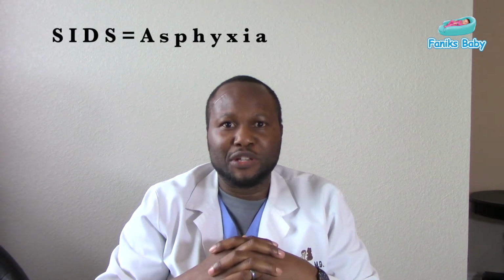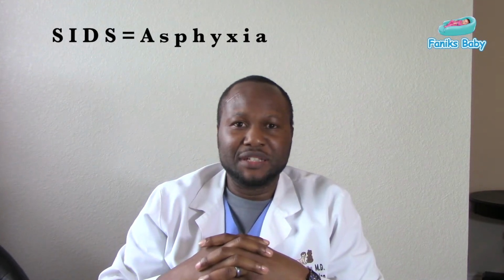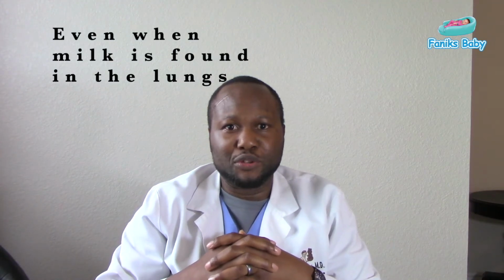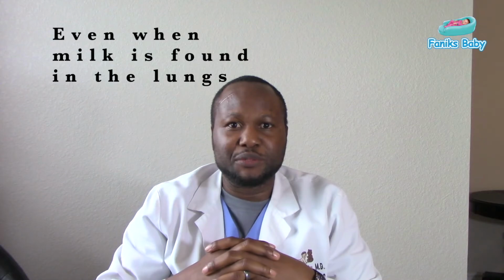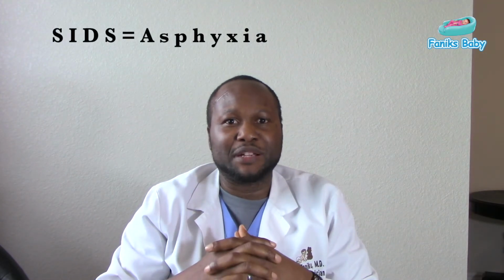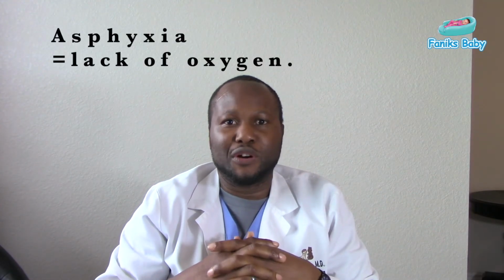If all the pathologists are calling SIDS due to asphyxia, and even when they find food in the vocal cord, but don't want to call it aspiration because they don't know when the food got there, maybe before or after death, then they won't make the diagnosis of aspiration as a cause of SIDS, and they will say it's asphyxia, which is the fancy medical term for lack of oxygen.